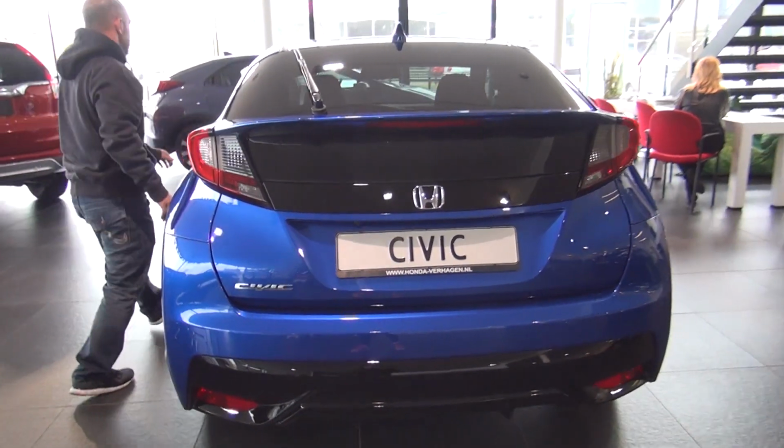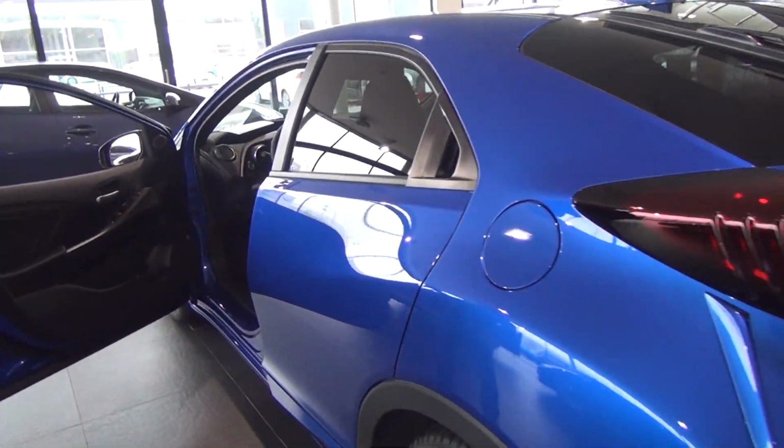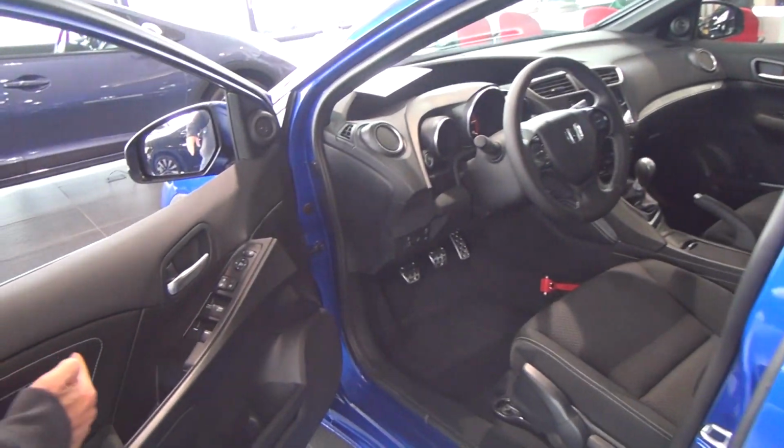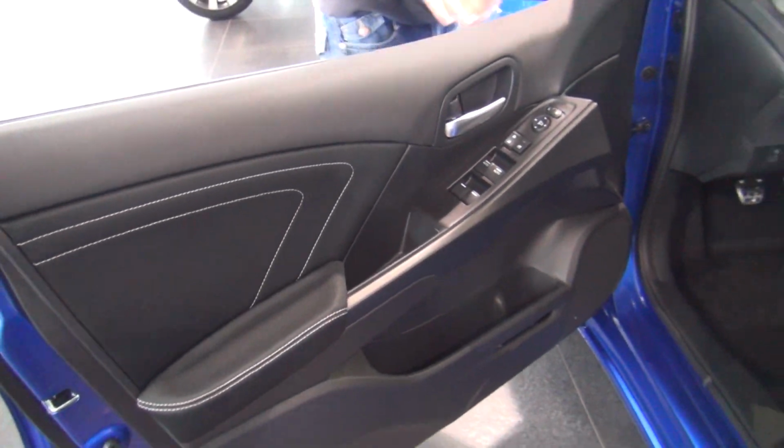Let's take a look inside the Civic Sport. Very similar to the Tourer, I think. In fact, I don't really see much different, but you can take a look. There's some really, really cool stitching here. I like the white against the black. I always have. It's really neat.